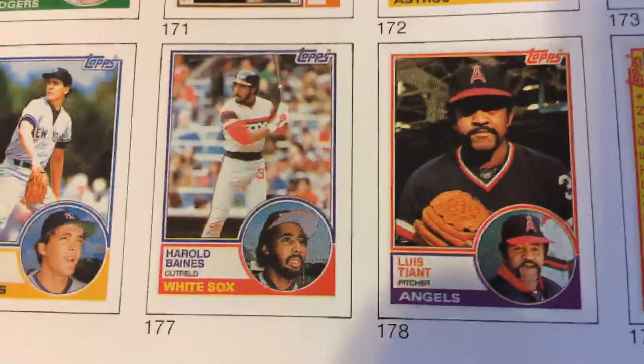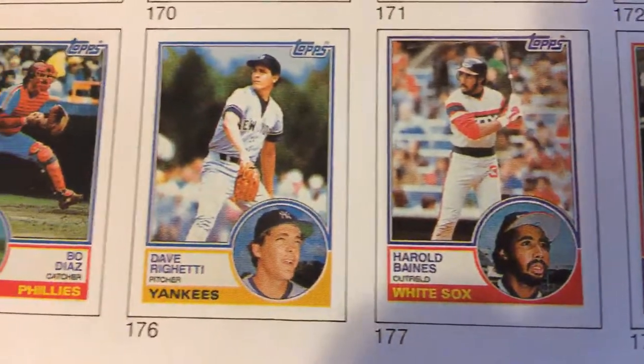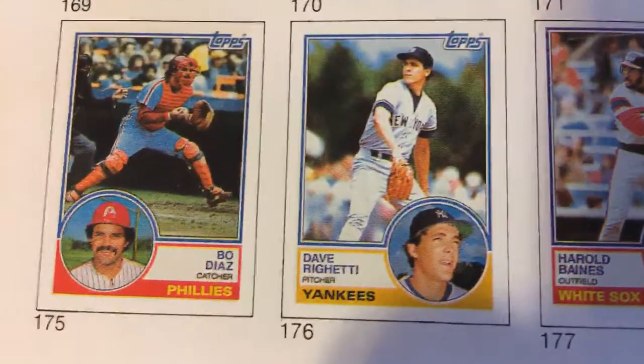Sorry. There we go, Harold Baines, Hall of Famer Harold Baines. Bo Diaz with the Phillies.